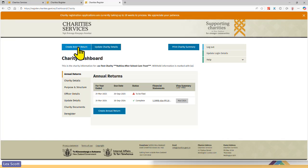Now that we know what tier we're going to report at, we're going to create the annual return. Please note, you can only create an annual return if your dashboard shows that an annual return is required, as seen on the screen now.